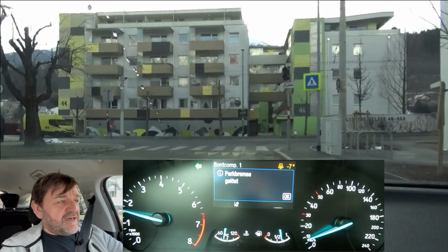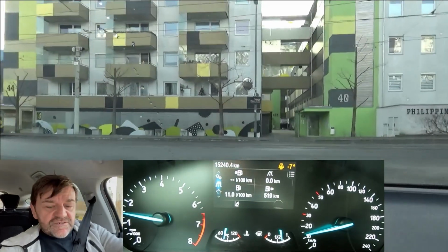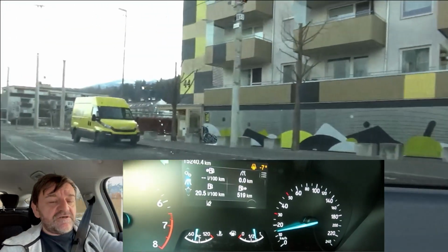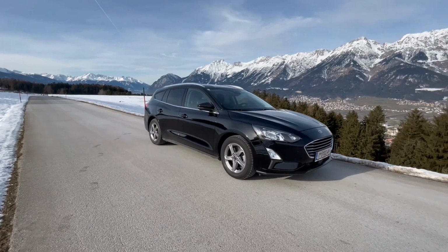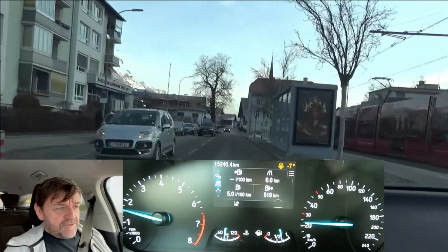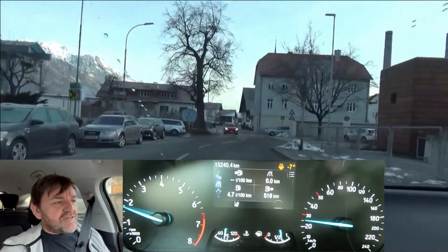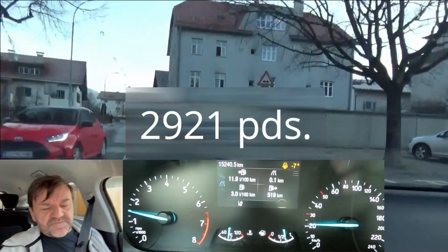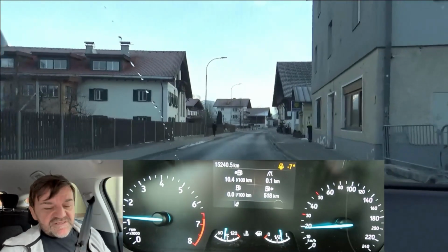My name is Helmut and today we take the Ford Focus 1.0 out on our Ecodriver consumption test. The engine delivers 74 kilowatts, 100 horsepower. It's a 3-cylinder, 1-liter engine, and the weight of the car is 1,328 kilograms. Consumption according to WLTP is 5.4 liters per 100 kilometers.